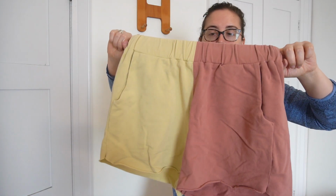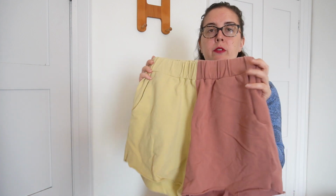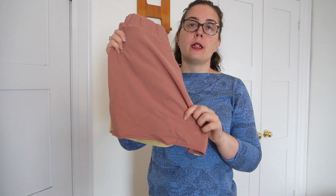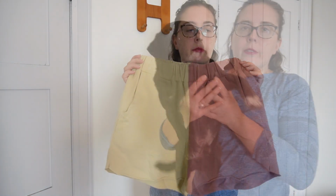But yeah, I loved it. I used up some more scraps. So now I've used this pink stuff in sweatpants, half of these shorts, and then the cuffs of that Woodland onesie. And yeah, these got a lot of wear last summer. They said great for a morning dog walk or just lying on the couch trying to avoid the heat.